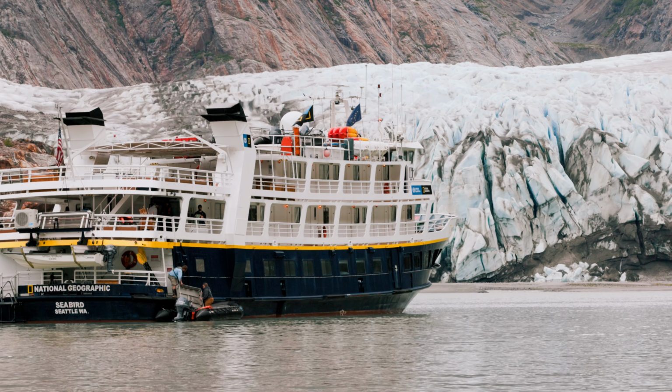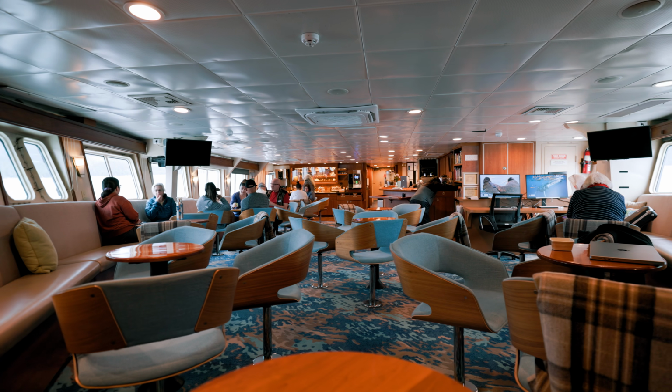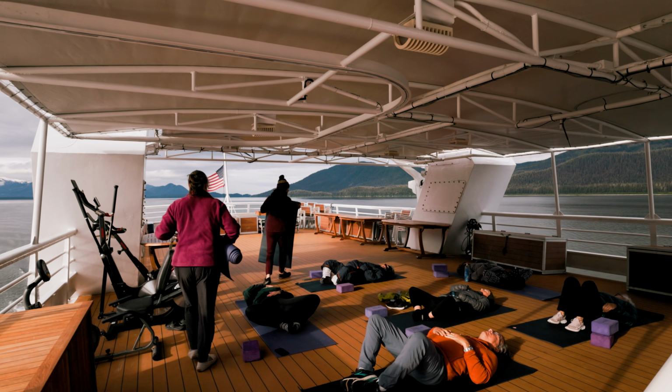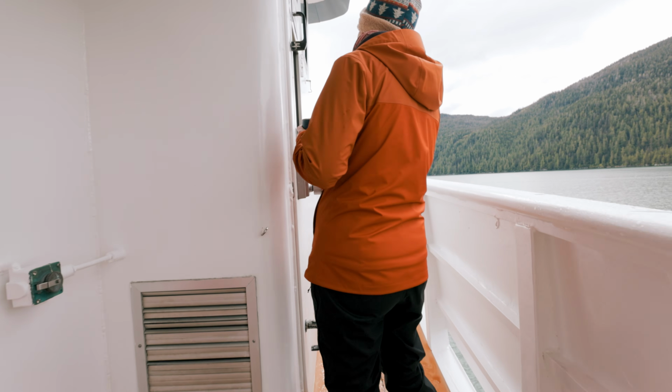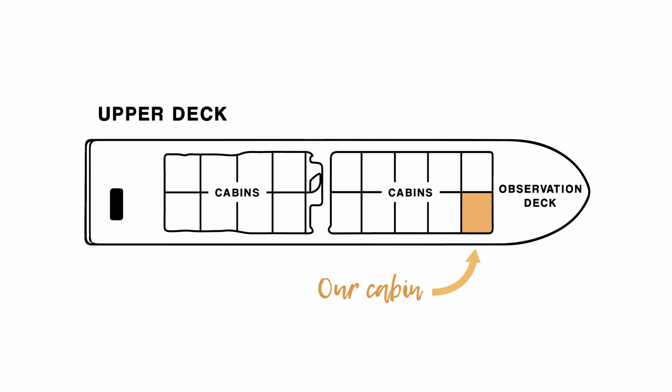This is the National Geographic Sea Bird, and here is your look inside. In this tour, we'll take you all around the Sea Bird so you can see what it's like to live aboard a National Geographic and Lindblad vessel. Stick around to the end, because we'll even take you inside the bridge. First stop is our cabin.